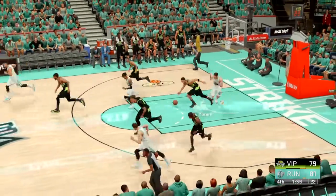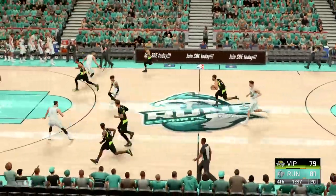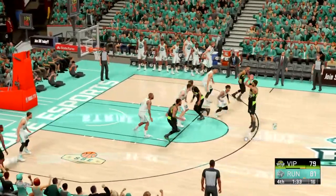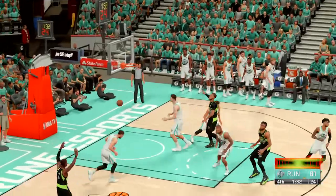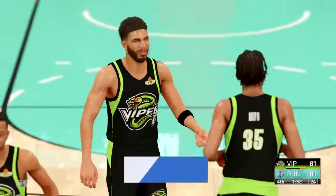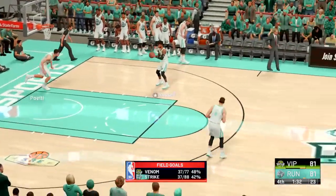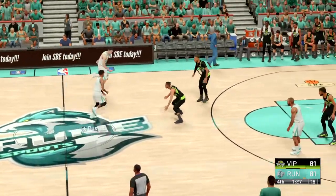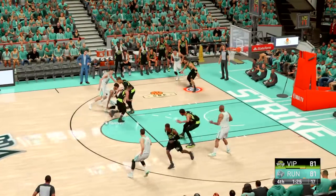Doesn't go for him. Nice D from Tatum. Up and over Russell. Tatum, good. Tatum's got 11 points here in the second half. That's one of those clutch shots he's known for. When the pressure is high, he seems to be the most locked in.